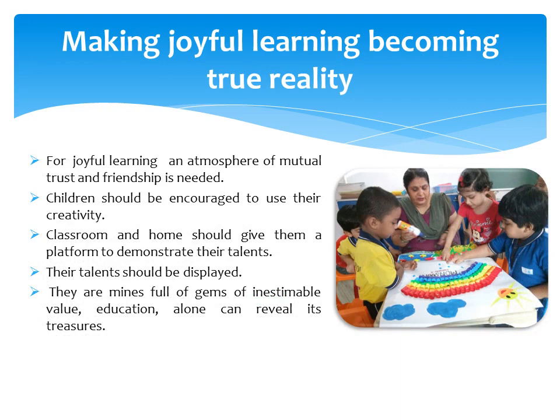For joyful learning, an atmosphere of mutual trust and friendship is needed between the learner and the teacher. Children should be encouraged to use their creativity. Classroom and home should give them a platform to demonstrate their talents. Their talents should be displayed, and they should understand that these talents will further flourish if they work upon them. You know, the children are mines full of gems of inestimable value. Education alone can reveal its treasures. So, next time when you are working with the child, remember that you are going to excavate gems from within the child.